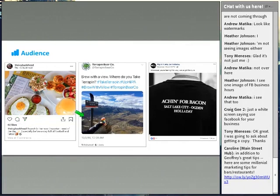Now, over here in this middle example with Twitter, with Terrapin Beer Company, I know we had a few breweries here, so I definitely wanted to make sure I included some great examples for breweries as well. Brew with a view, where do you take Terrapin? I love this example. I really think this is really important.